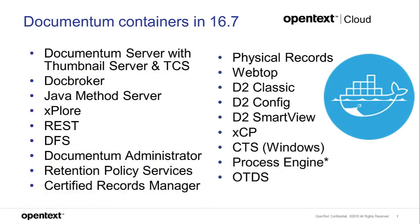Here's a list of the containers that are in 16.7. There's been a lot of releases this month. We have everything in the platform. They're all the common components: Documentum server, thumbnail server, Docbroker, method server, and independent Java method server can be its own container now, which should dramatically help a lot of the load balancing across the board. Explore, REST, all the APIs for DFS are there. Document administrator, so that left side, all platform, all the common things there.